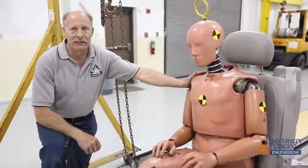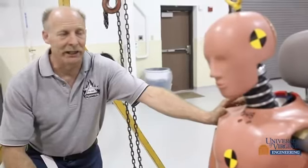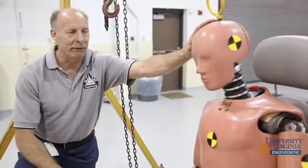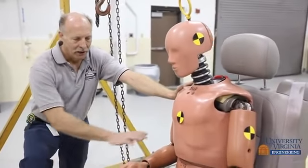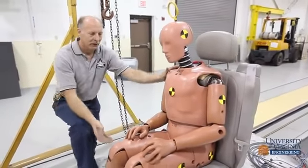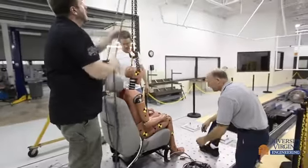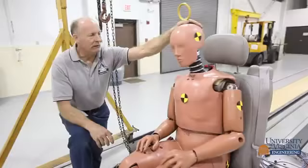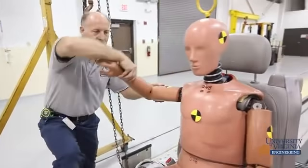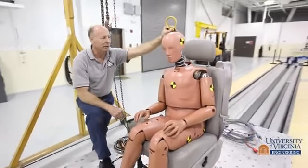This is the Hybrid 3 test crash dummy. He's designed to simulate the 50th percentile, or the average male in America. He's 185 pounds, 5 foot 8 inches tall. All the weight is distributed as close as possible to match an actual human. He's a lot heavier than he seems. We typically use a hoist to lift him and move him about. You can see that he's a lot stiffer than your average person is. He can't really go swimming or anything like that, so he isn't as close to a human subject as we would like.